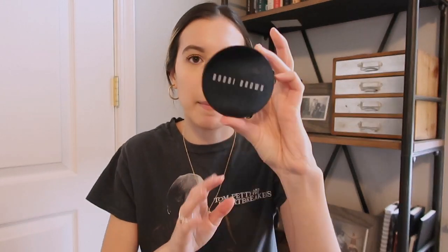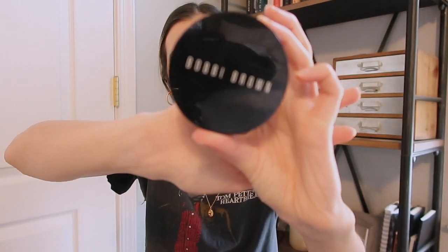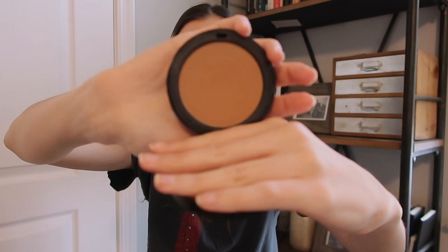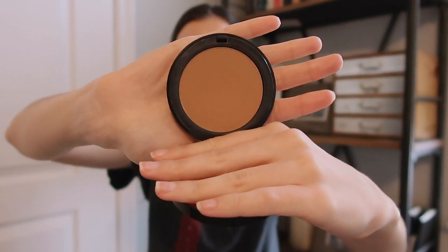Alright, next up we have, this is the Bobbi Brown Bronzing Powder in Golden Light, if my camera will focus. This is what this product looks like. I have a weakness for bronzer. Again, I think this is a product that Alana Davison used and I had to purchase it. I do really like this product.